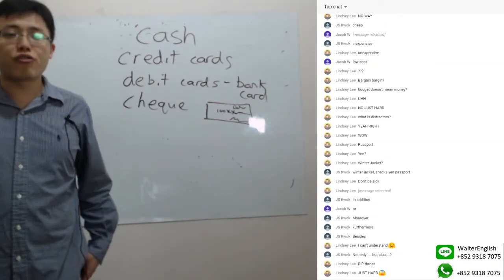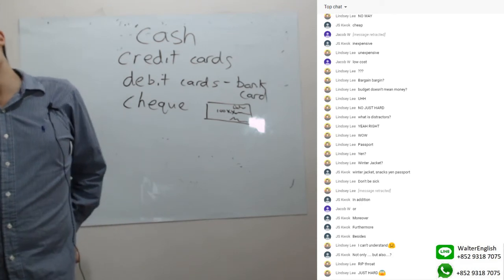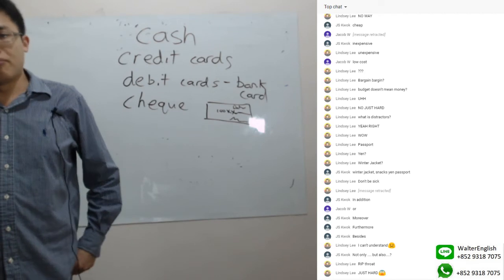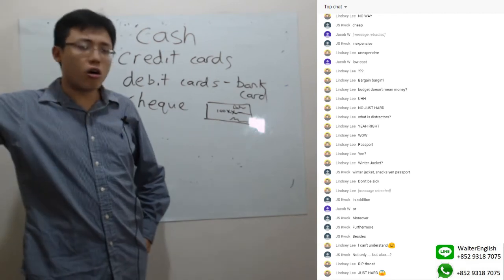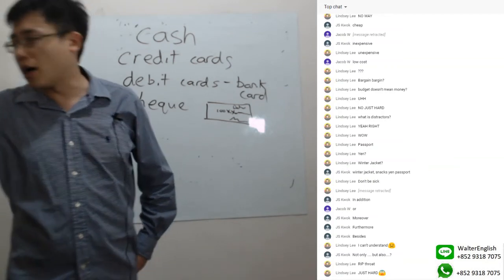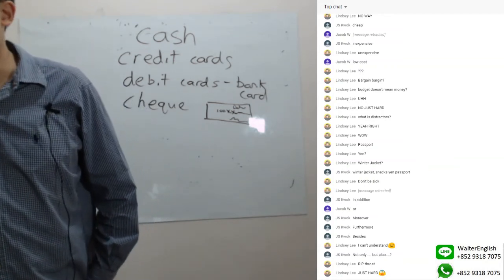Checks are usually for, I don't even know what people use checks for anymore. I don't see them too often. Yeah, in Hong Kong, I don't know what people use checks for. I don't see them too often anymore. People just don't use checks nearly as much.